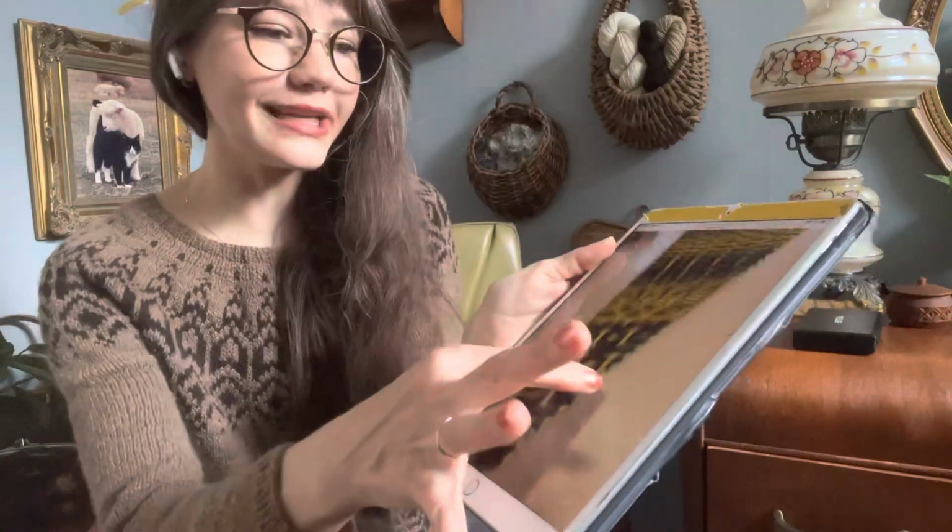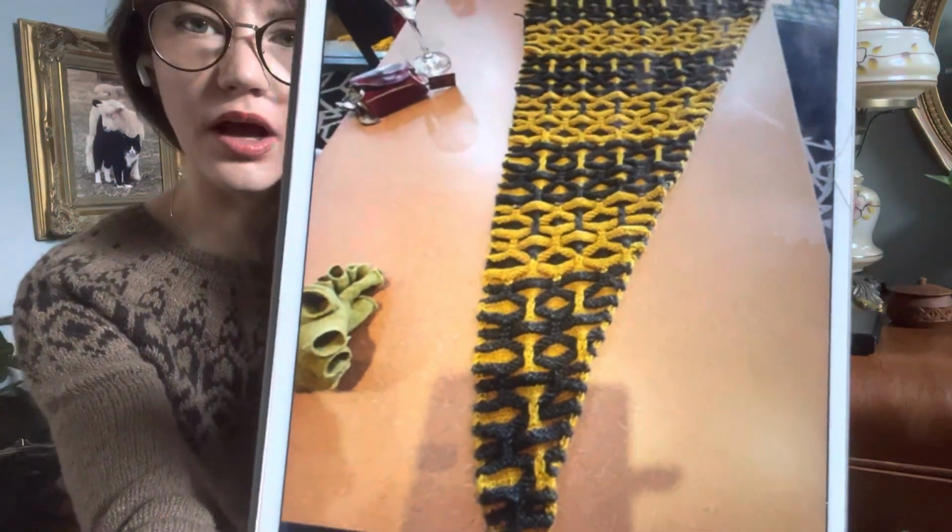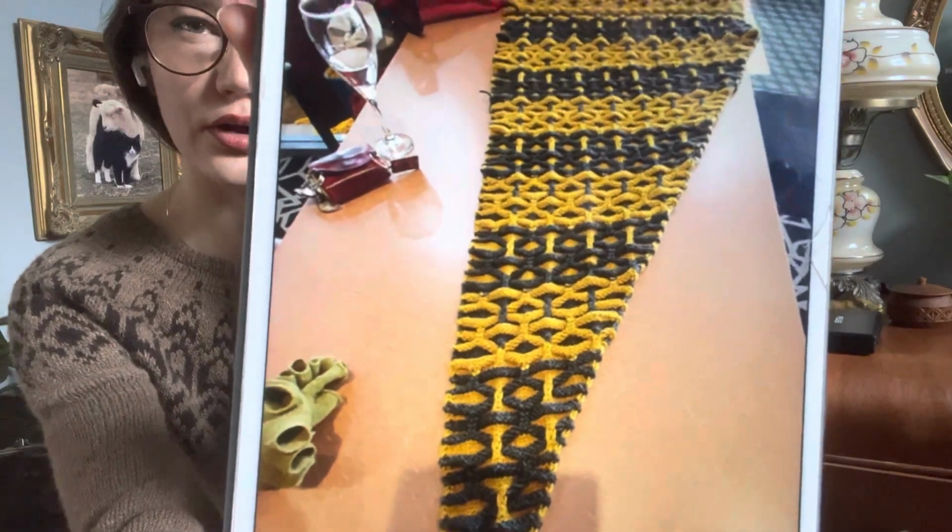While I was reviewing the project pages for this pattern, I noticed how different this shawl will look depending on the yarn that you choose and the color that you choose and which color you choose to put where. This project page uses two colors like the pattern is written, but they're alternating where they use which ones, which gives a really shining example of how different it could look depending on where you put the dark color versus the light color.